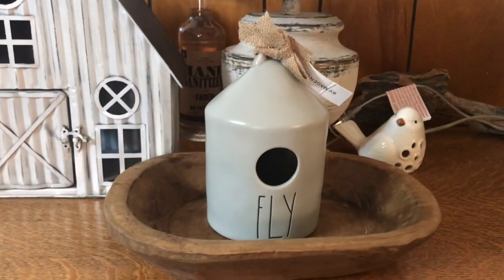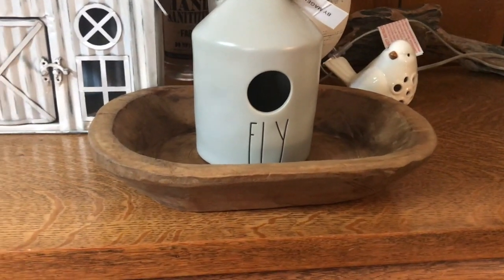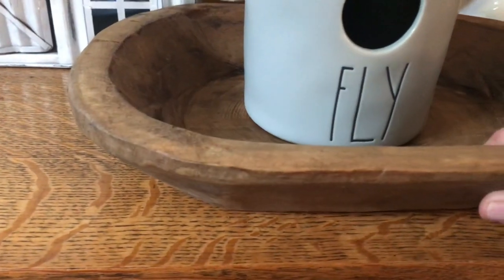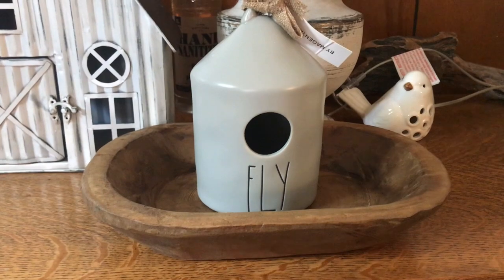I just think it goes really well. Not this one, because the gray maybe doesn't go with the brown. I don't know. But I absolutely love this, and it's so pretty. The colors in this wood are amazing. I always like to get pieces that have a story behind it.